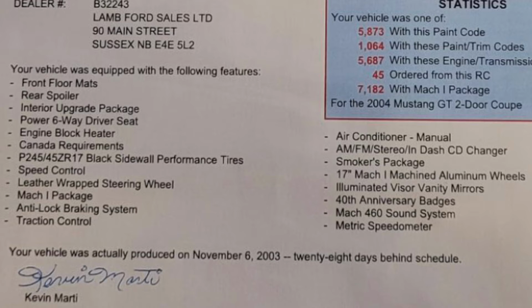Leather wrapped steering wheel, which would be the same as a GT would have. The Cobra's got a double leather wrapped one, so that's what it means when it says leather wrapped steering wheel. Some cars like my V6 didn't even have leather on the steering wheel at all, so that's interesting. Mach 1 package, ABS system, and traction control.